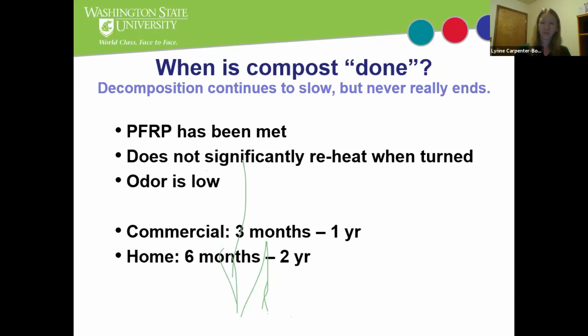As long as it's reheating anytime that you turn it, that tells you that there's still lots of food for the microorganisms, lots of simple sugars, proteins. So you really want to go long enough that it doesn't just reheat when you turn it. The odor should be very low. It should smell like topsoil, like finished compost. It definitely should not smell like the raw materials. In commercial facilities, usually they'll have material for at least 3 months. Even a year is not uncommon.